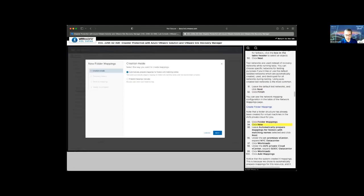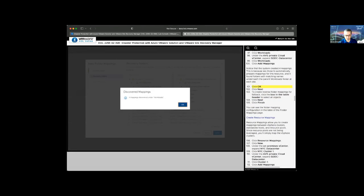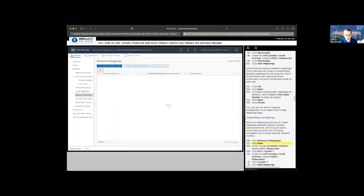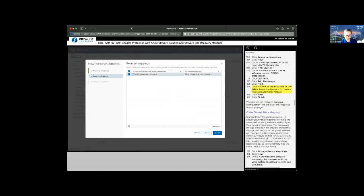And you can map folders. You don't have to, but if you do organize by folder, it's definitely helpful to do that. And it asks you if you automatically want a reverse map. It's pretty much the same thing, but just in the opposite direction. And then we're going to map the resources, which is technically the cluster, right? And we've got to reverse map the cluster as well.